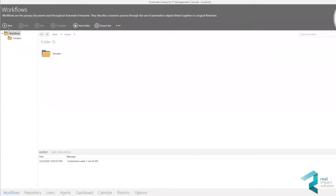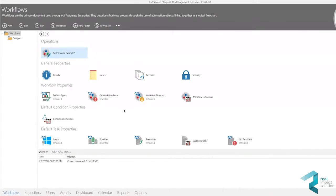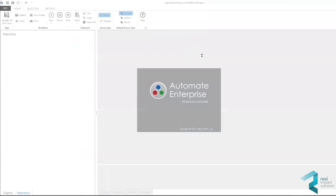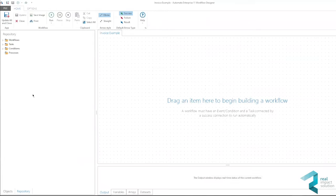Hey there, everybody. Today, we're going to be showing you how easy it is to design workflows in Automate. The first thing we want to do is give our workflow a name. Here, we used Invoice example. Once we have it named, we can open the designer and begin to design the process.